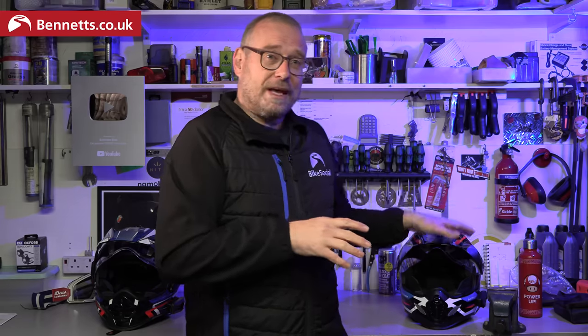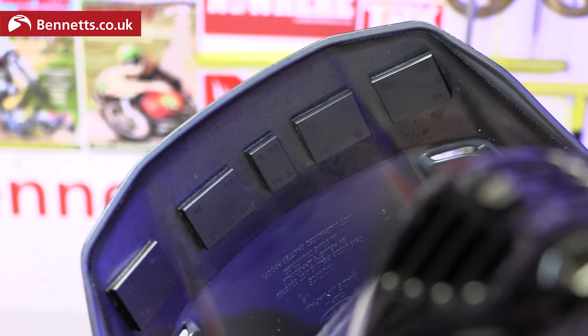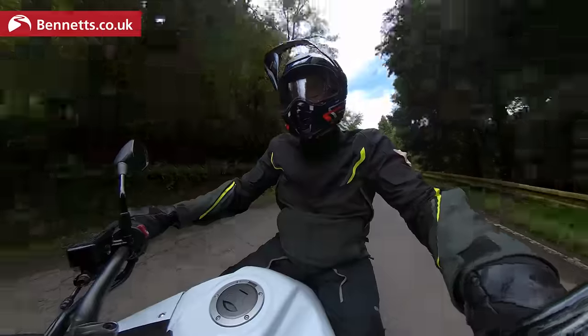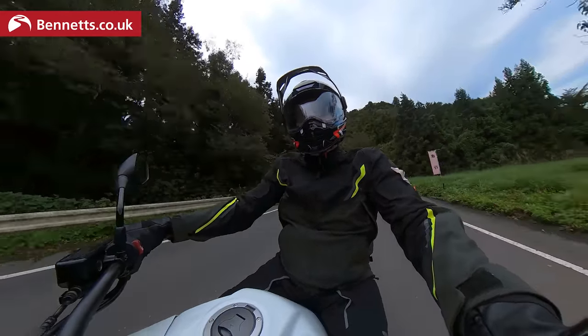The Tour-X4's peak used to drum a touch at speed, depending on the bike's screen, and on the GS, the Tour-X5 is no different. However, as with the previous lid, this can be reduced by adding some adhesive wheel weights. Whether the drumming bothers you, or indeed if you notice it at all, will depend on your bike, how you're riding it, and your height, but it is to be expected with any adventure helmet.